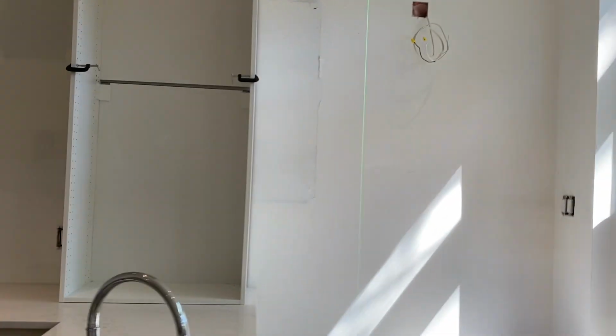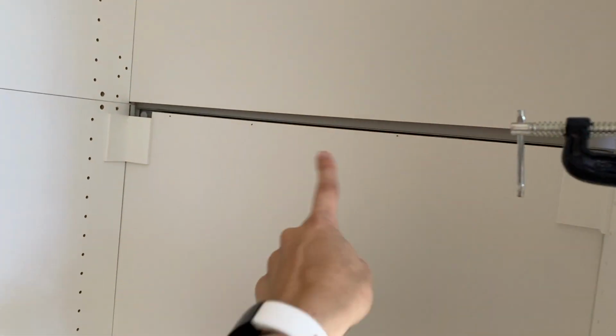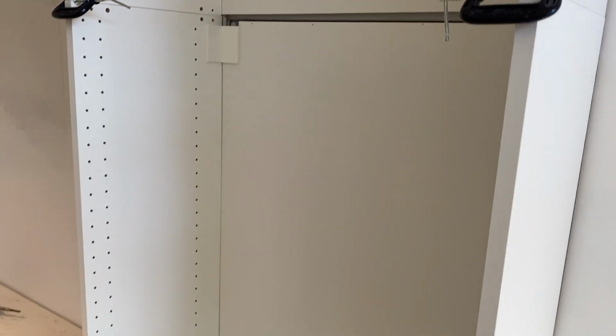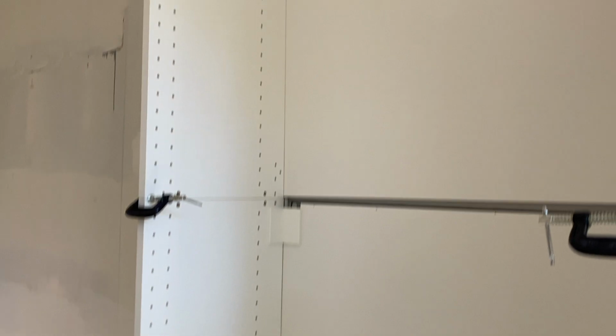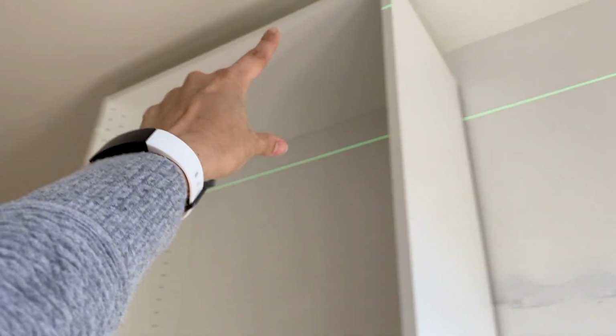And because I am doing something that's not typical, I had to remove the top of this cabinet and the bottom of this cabinet, and there's a gap. So I'm gonna have to put a trim piece along there. Then the door for this is gonna go to about here, and then the upper doors are going to line up with the other upper ones.